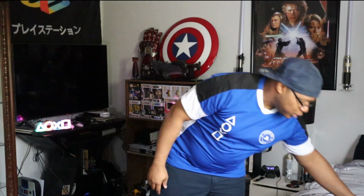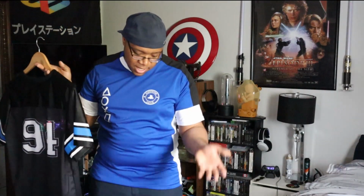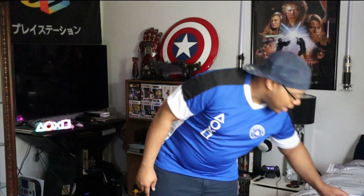Now, this is actually the newest football sports jersey that I got from the same Insert Coins website. I have never worn this outside yet. I actually have a perfect pair of shoes to go with this one. This one's pretty much similar to the other one, but with different color schemes. Instead of being kind of grayish and blue, this is black and blue and white, which are the three colors that PlayStation looks the best in. So there's that one.